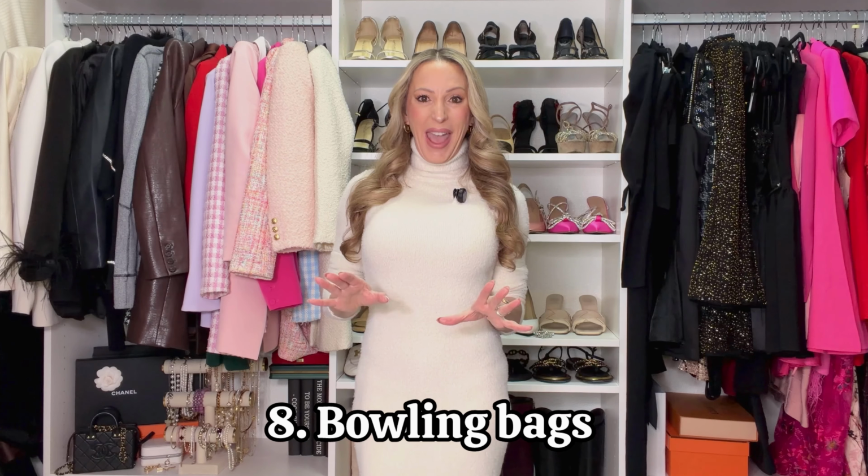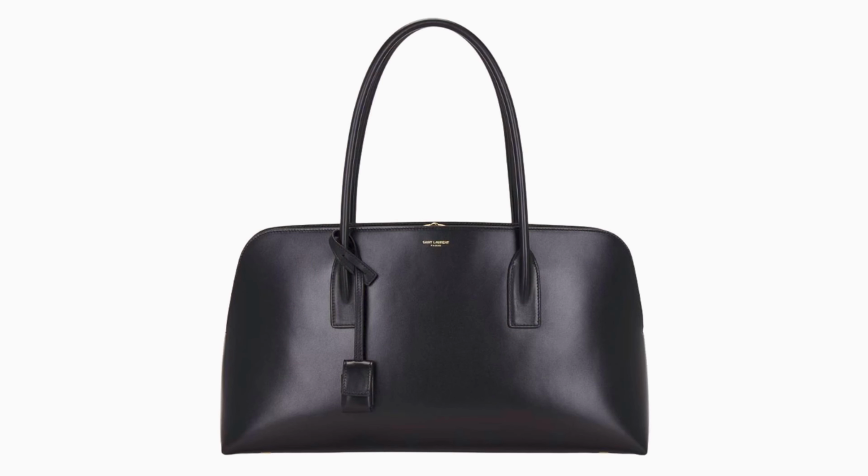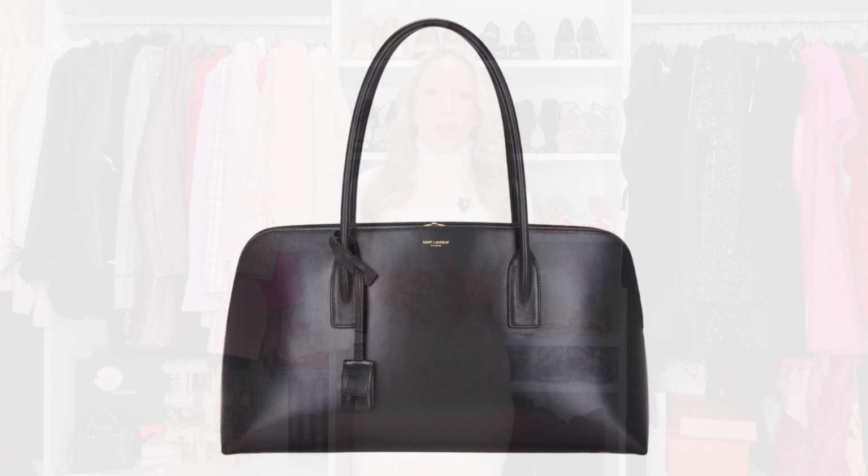Bag trend number eight, bowling bags are back again, and we're seeing them at Balenciaga, Miu Miu, and The Row. But this time they're less boxy and more elongated and sculptural. Think half moon handles and softer curves. And this is one of those trends that blends with archival, top handle, and the retro aesthetic trend. If you like a vintage energy, this is your moment.